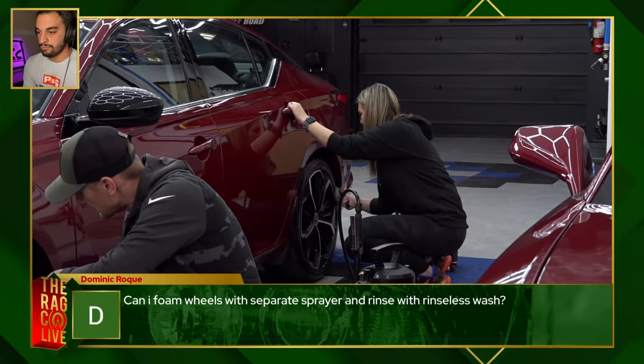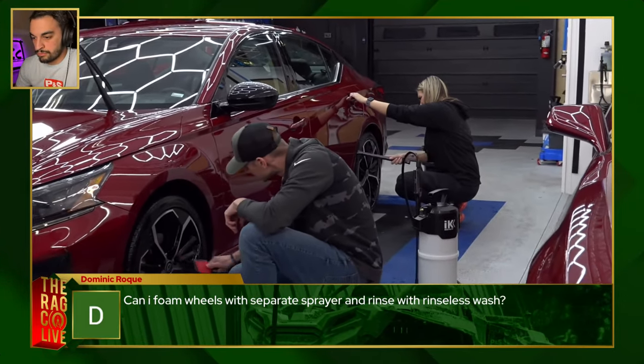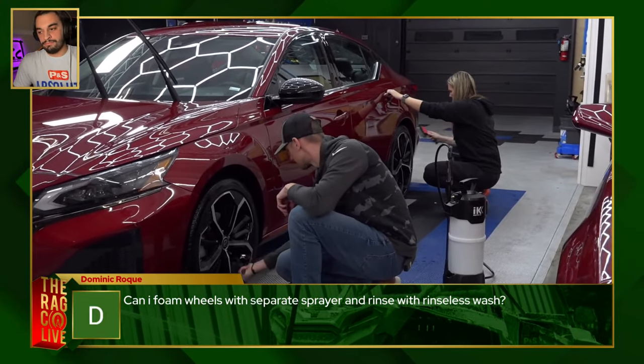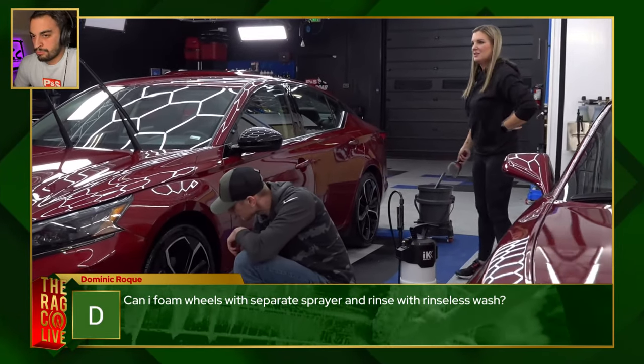Very cool. So while you guys are doing that, I did have a brush, Dominic, but I don't know that it's going to actually fit in here. Yeah, it's not really meant for sedans. What's Dominic got? Dominic wanted to know, can he foam the wheels with a separate sprayer and rinse with the rinseless wash? I would say yes. Yep.